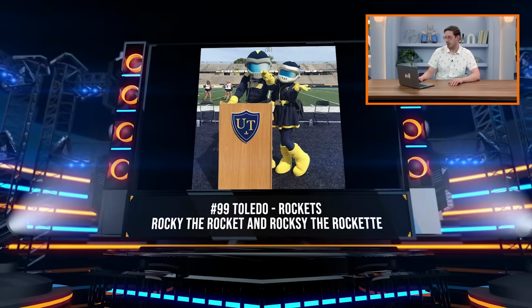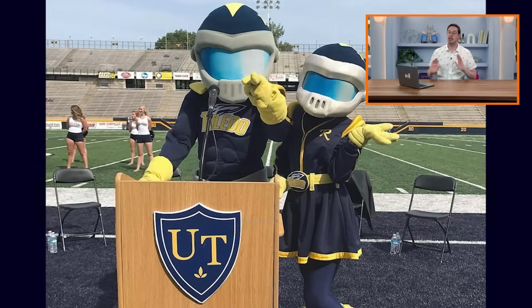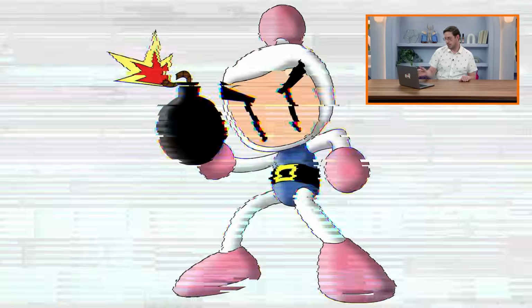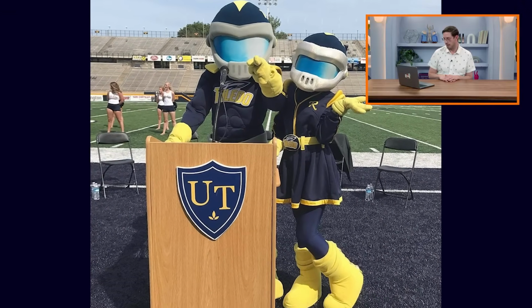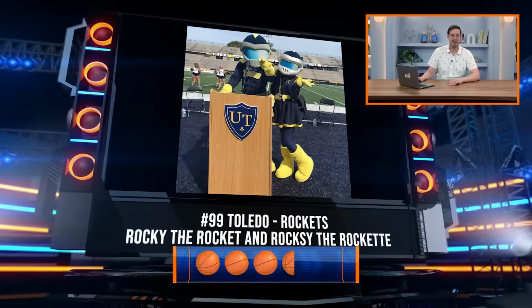Number 99, the Rockets. Rocky the Rocket and Roxy the Rockette. This is adorable. First of all, they look like Bomberman. If you're familiar with that old video game, it was a great one. These two look like they would be a guy and girl duo blowing stuff up. For the fact that there's 2 of them now and they get to be romantic, which could be fun antics in the games, I'm gonna say 3.5 out of 5.